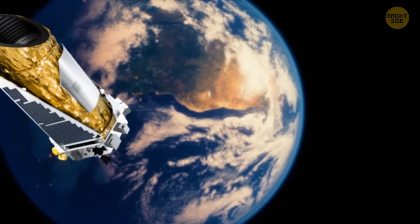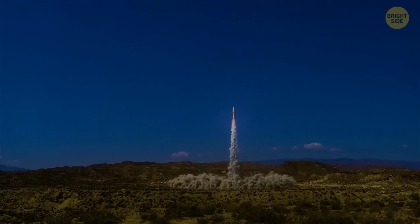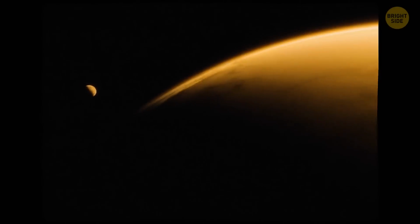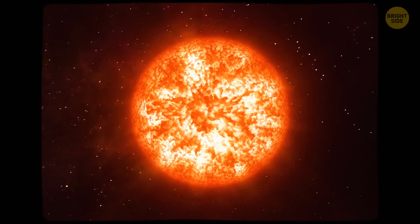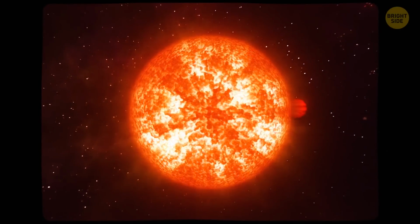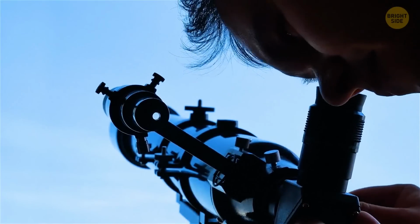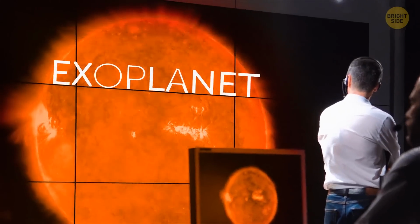It was discovered by NASA's now retired Kepler Space Telescope. It was launched in 2009, and its mission was to find planets orbiting other stars, aka exoplanets. And the very first exoplanet the telescope spotted was the very gas giant we've been talking about. But it took astronomers about a decade to confirm that this space object was indeed an exoplanet.